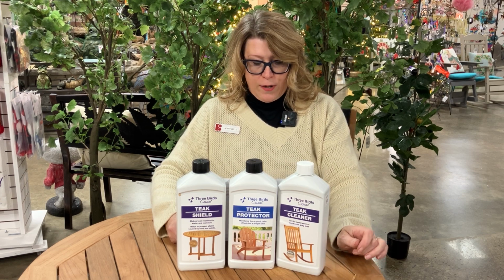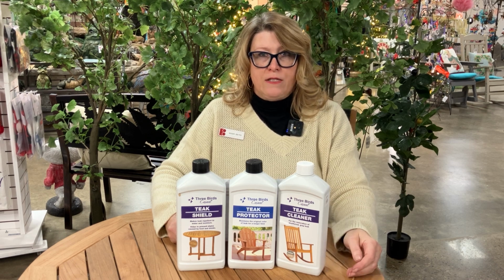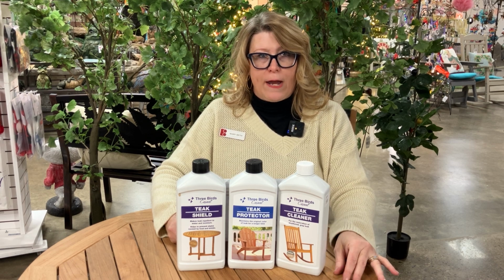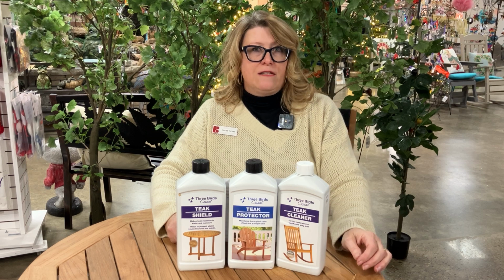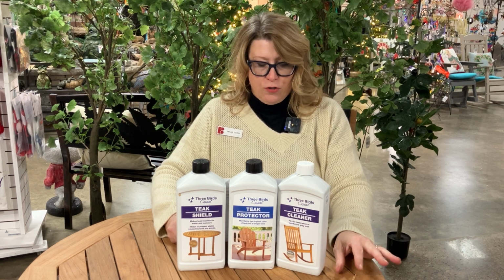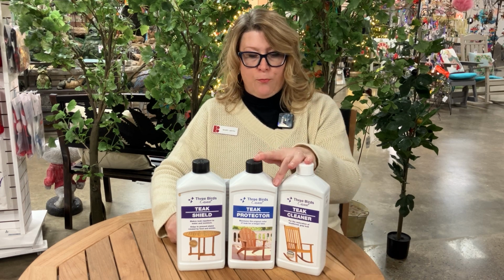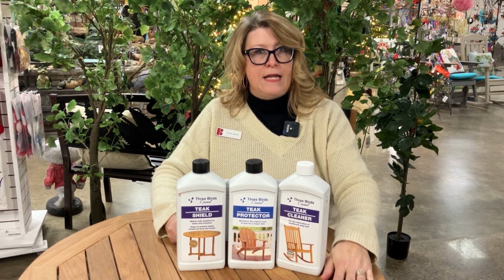It's also going to patina over time. So when it's left out in the elements, it will start to turn silver gray. And in some cases, that's considered desirable. People do like to have their teak kind of weathered looking. But if you don't like that, we do have products that you can put on your teak to preserve it and help keep it in its natural color.